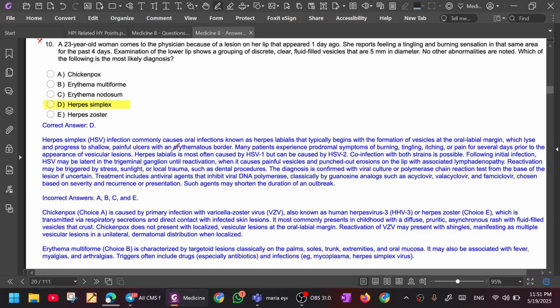Herpes simplex virus infection commonly causes oral infections known as herpes labialis that typically begins with the formation of vesicles at the oral labial margin, which progresses to shallow, painful ulcers with a red base and red border. Many patients experience prodromal symptoms of burning, tingling, itching, or pain for several days prior to the appearance of the vesicular lesion. Herpes labialis is most often caused by HSV-1, but can be caused by HSV-2. Infection with both strains is possible.